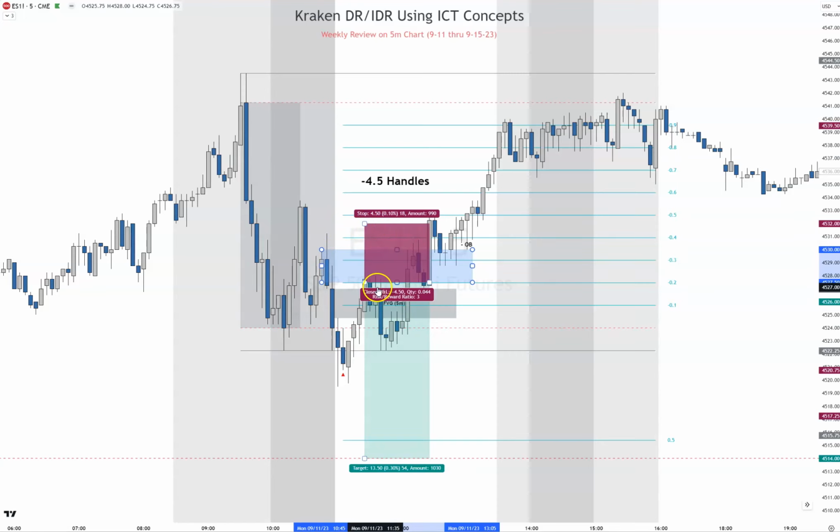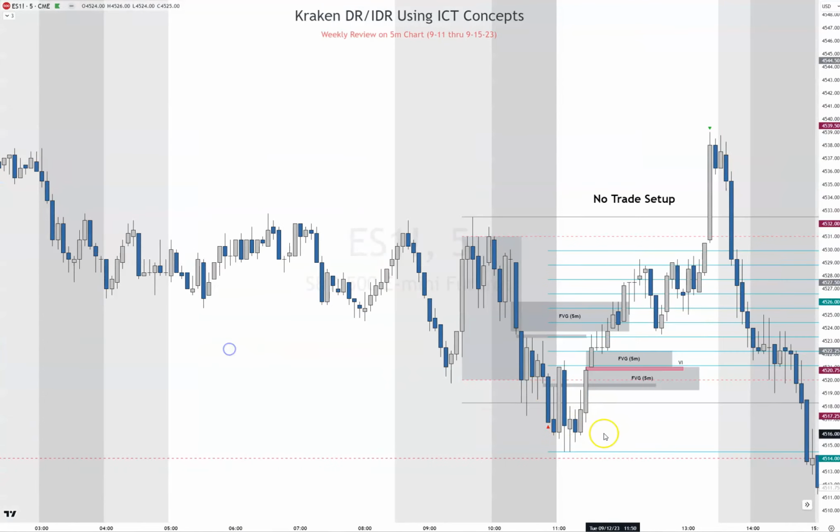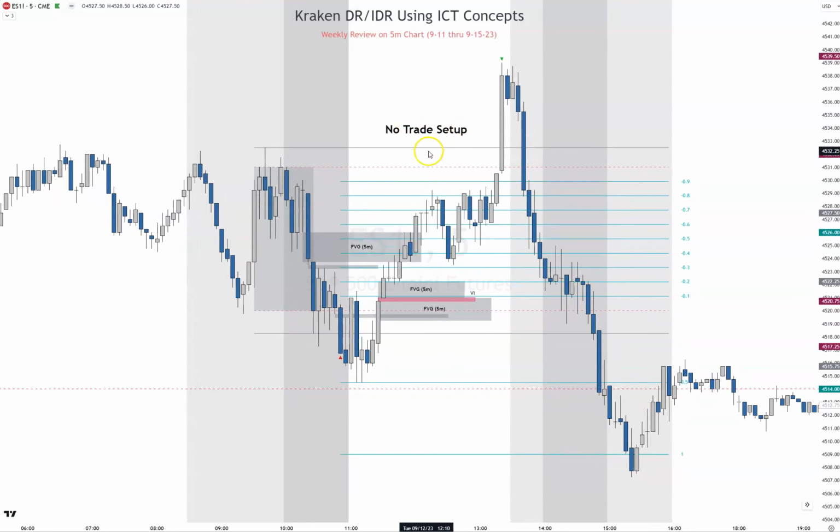We have to have one handle above this high for our stop. It's 4.5 handles. We don't take partials until after it broke this low, which would be about 60%, and move our stop to break even. So we never took a partial, even though we're in profit here, and price came up and took us out. So we lost 4.5 handles on Monday. Okay, following our rules.